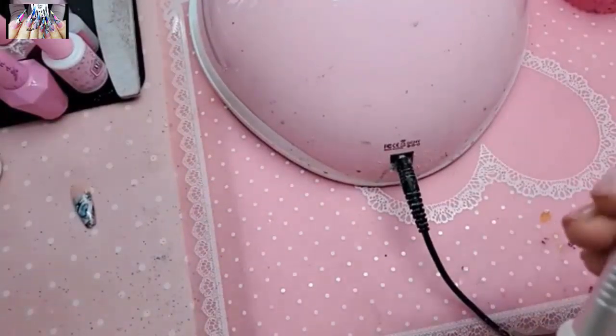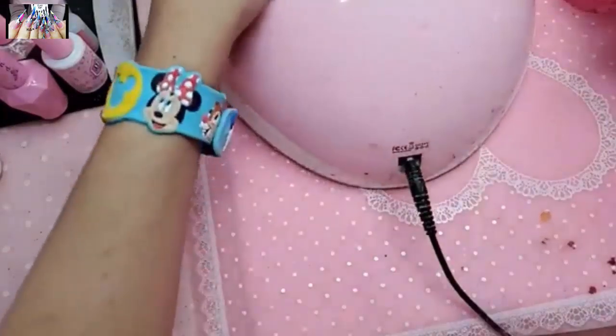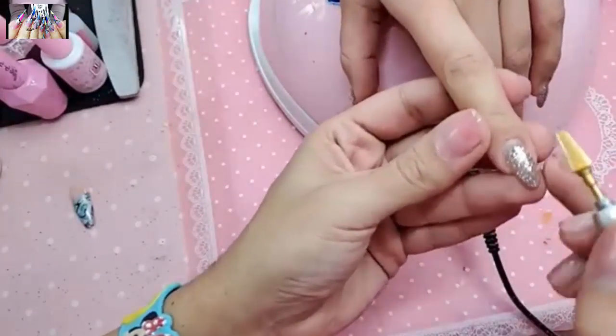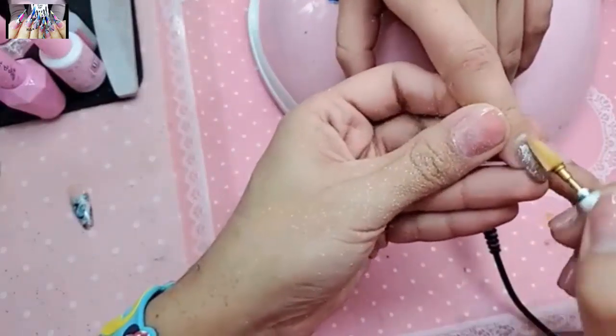What are people saying, my dear? I love the red velvet. I love the red velvet too. So let's take off Sandra's nails. This is her real nail with happy gel too, you guys.